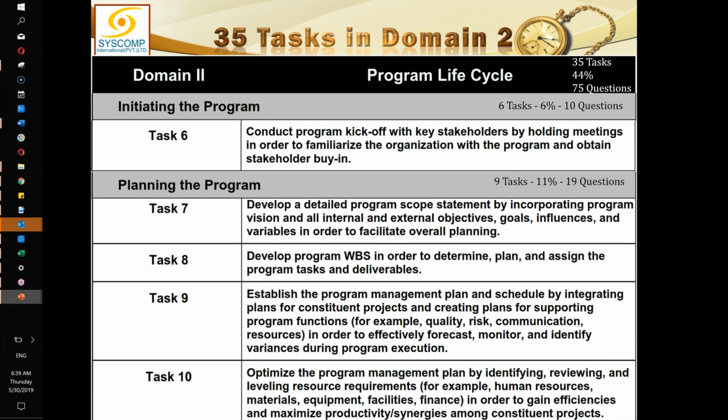These constituent plans will be consolidated into the program management plan in order to effectively forecast, monitor, and identify variances during program execution. So what variances we are talking about here is again at the program level. This is not the project level. We are not going to be measuring the earned value of a project or an activity or something like that. We are not concerned about that. That is the job of the relevant project manager.